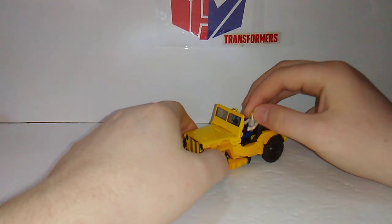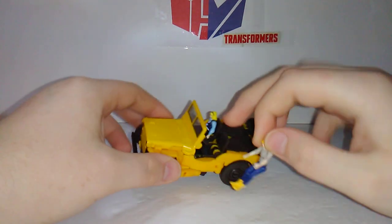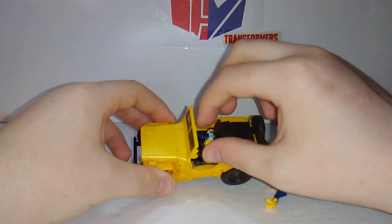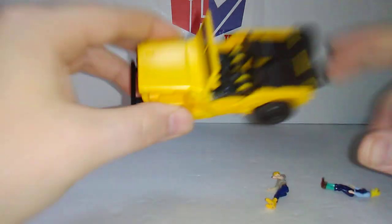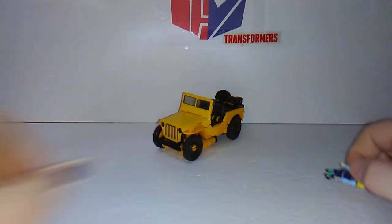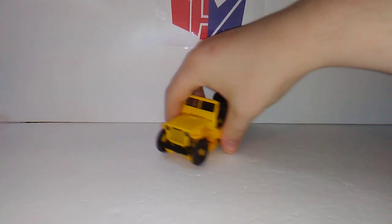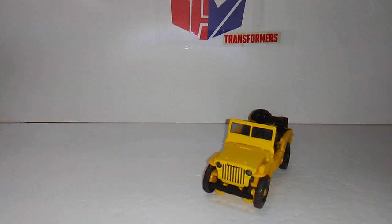So, let me get these guys out of here. And you do have to put them in a weird position. You have to have their back angled a certain way because of the way he transforms in the seat. If you look, it's because of the hinges in the seat. But otherwise, very, very nice. So, getting down to the actual figure, he is very nicely sculpted. Probably one of the best Studio Series Bumblebees I've ever seen. And, sorry, I had to put Spike and Carly back up.